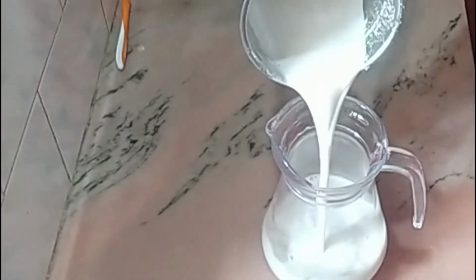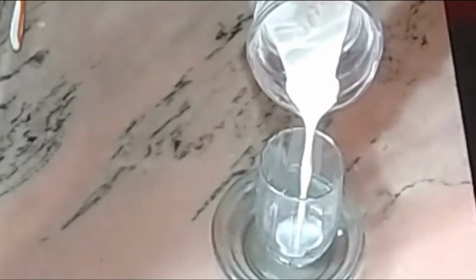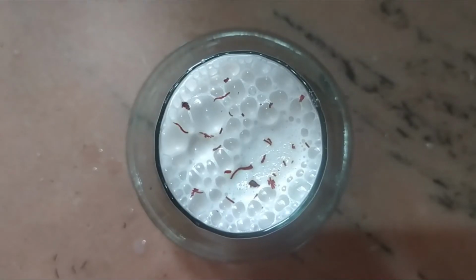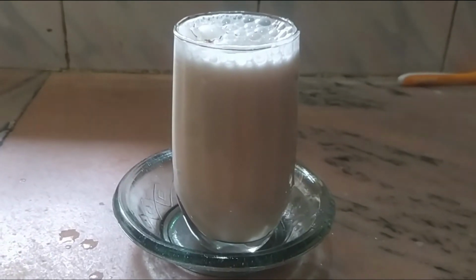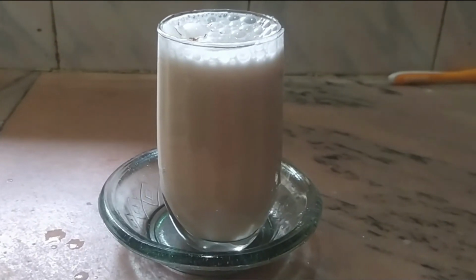Drink it 3 days in a week. You can mix black pepper, but I personally don't like to mix anything. Believe me, it is very tasty, beneficial for both skin and hair. You can see the magic in just 1 week. I have mixed just a little bit of saffron, but it's optional. Obviously make and drink it for sure. Personally, I prefer to consume it than to apply.